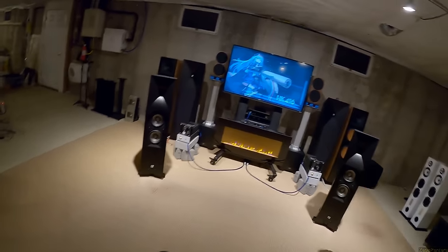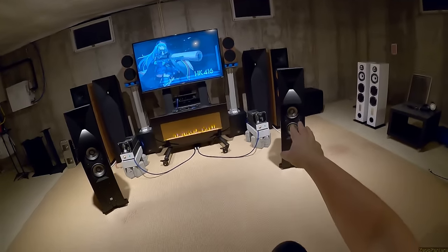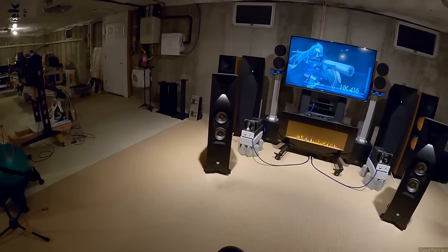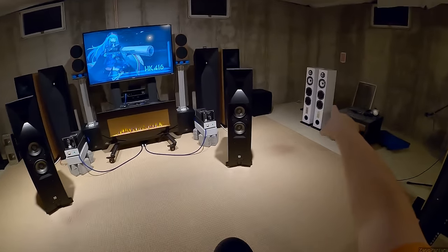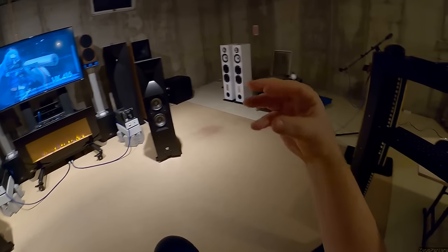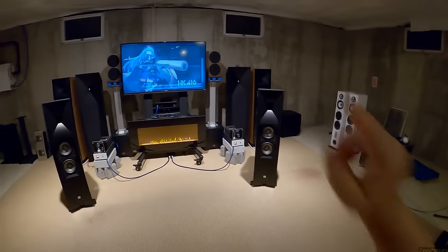normal tower's got a tweeter and a mid-range. And then you get to horns. Horn. I'm horny. I have all the horns. Those, that's more normal. That's a little tiny horn. You can see it's right there, the little tiny horn. Oof. But that is a fucking horn.